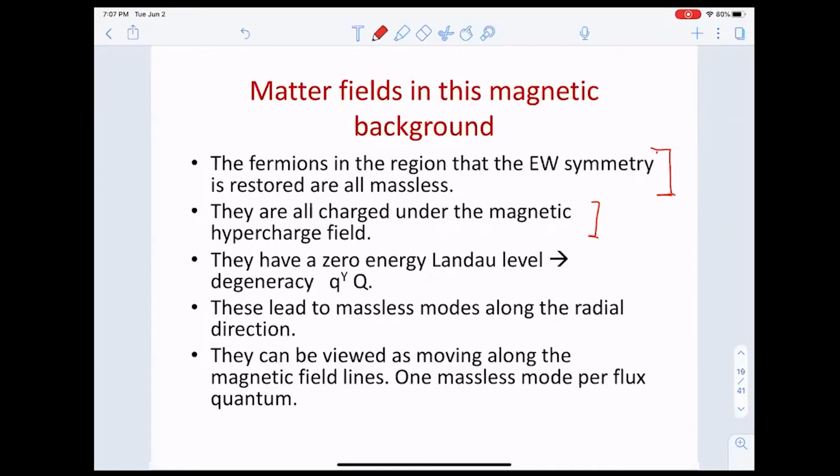The degeneracy of the Landau level is proportional to Q, the charge, and also proportional to the hypercharge of the corresponding field. This leads to effectively two-dimensional massless modes that propagate along the radial direction. So these modes can be viewed as moving along the magnetic field lines, roughly one massless mode per flux quantum.